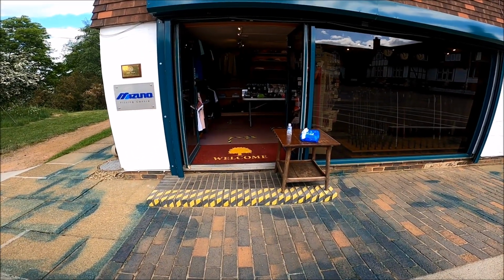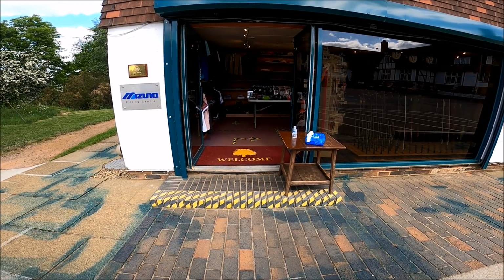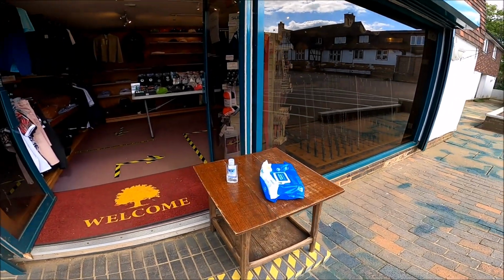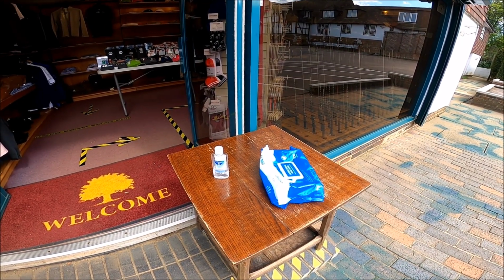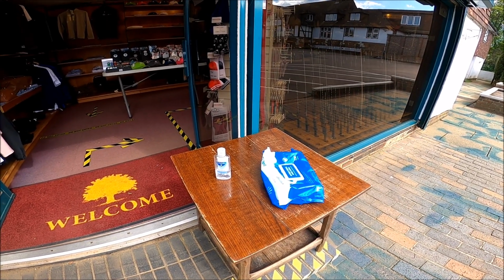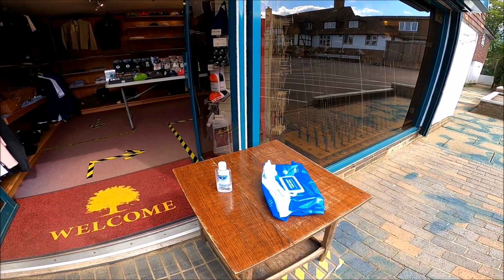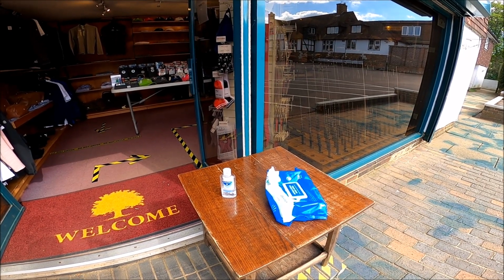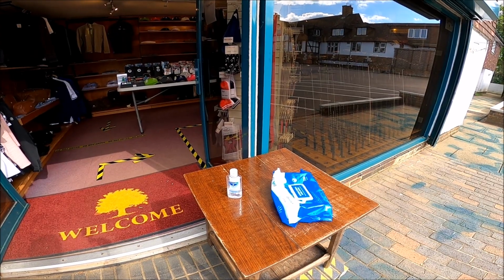The markings here are just to mark the step on the front, and they'll be there as a permanent feature now. At your arrival, you can see that we have antibacterial hand gel and wipes. Please use those. I don't have much supply at the moment, and more is arriving on Friday. So for those playing golf on Wednesday, Thursday and Friday, if you bring your own antibacterial gel with you, that would be advised before you come into the shop.